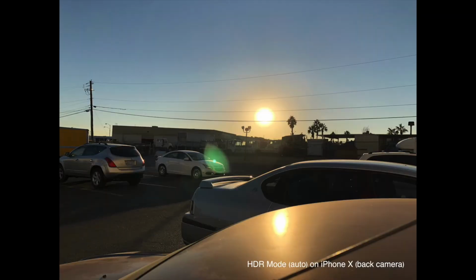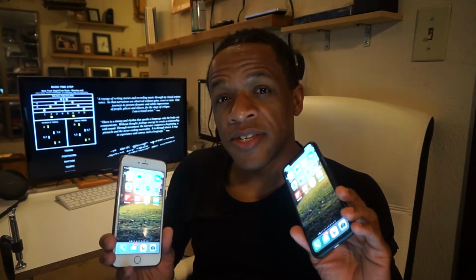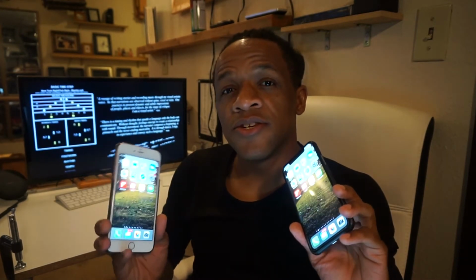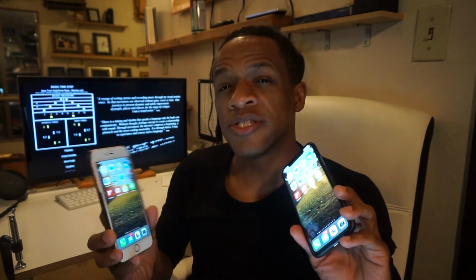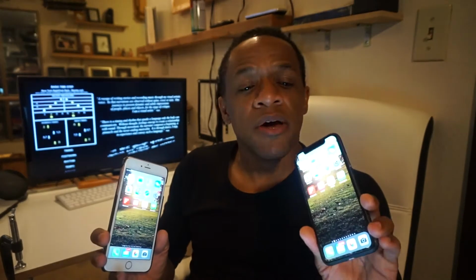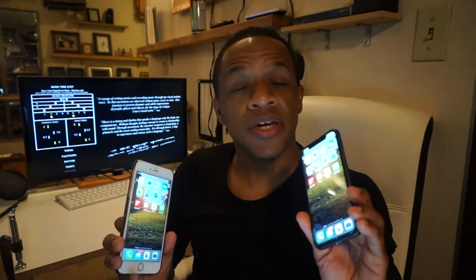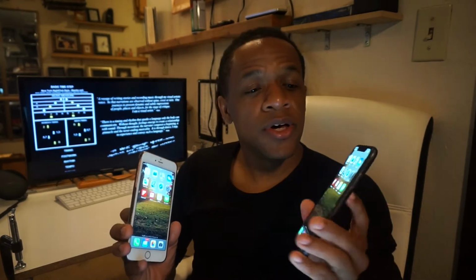bump in processor speed. Now, the 6S Plus is fast. Not as fast as the 10 and the 8 Plus, but it's fast. You're not gonna be worried. I've had this for about a year and a half, so there is some stutter, there still is some lag, but it is what it is. So, no complaints really. But the 8 Plus and the 10, it's fast. As soon as you tap on something, it's already there.